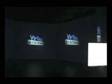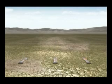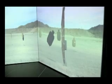VirTra simulators are also very flexible. They can accomplish a long list of training needs, such as basic and advanced marksmanship. This includes support for aim trace, so the instructor is able to help a student improve their shooting skill from novice to advanced.